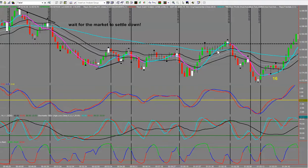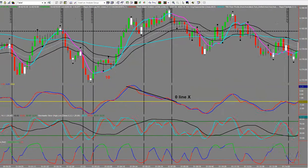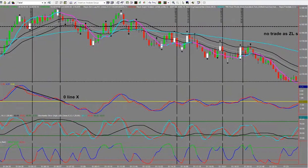Over here, not only is it really an 89 bounce we can see here, but we've also got a pivot bounce here, but I'm still saying wait for the market to settle down. Let's just scroll along a little further to here because I'm still waiting for time to pass. Now here it's about 40-50 minutes in.